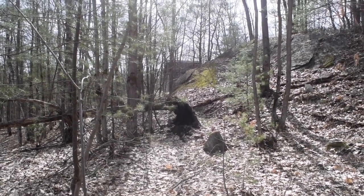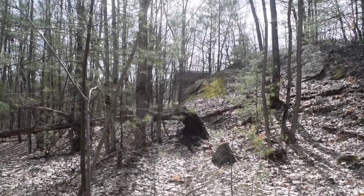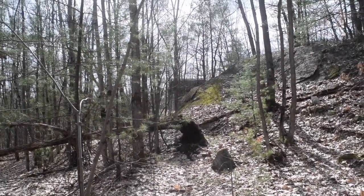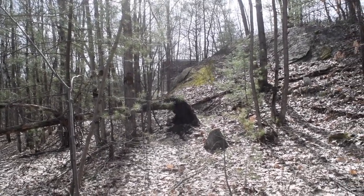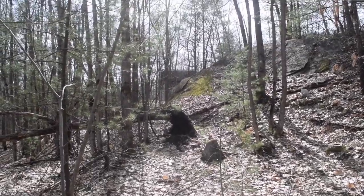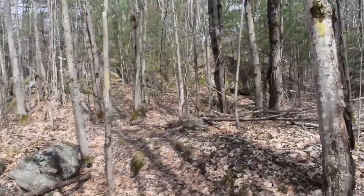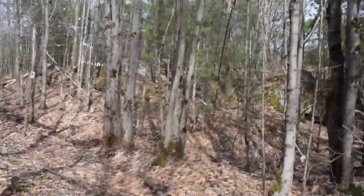So here's something I never noticed on my last time out, probably because there was leaves on the trees, but there is a house over there, and I'm not sure if it's abandoned or what. I couldn't see a way that you'd be able to get in here with anything motorized anyway, so I don't know if that's someone's property, so I'm gonna leave it alone, but just thought I'd show you because it's kind of neat, and I didn't see it on the first time, so it just shows that no matter how many times you walk a trail, you'll always see something new.